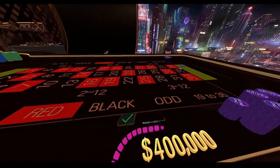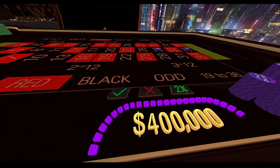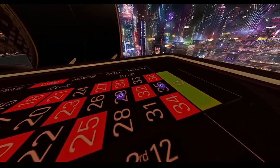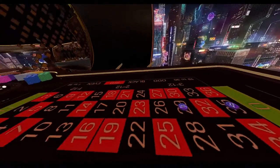1, 2, 3, 4, 5, 6, 7, 8. That was 8 spins. So we got 13 three times in 8 spins. That is absolutely crazy. If you're thinking about picking a number, maybe lucky 13 will do the job. But like I said, guys, we're sticking to 29, 35.